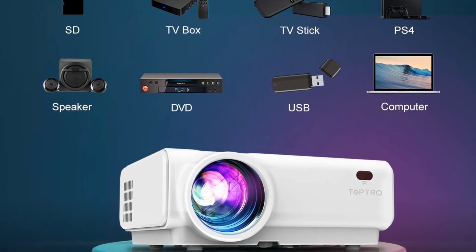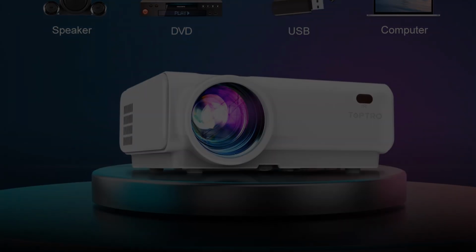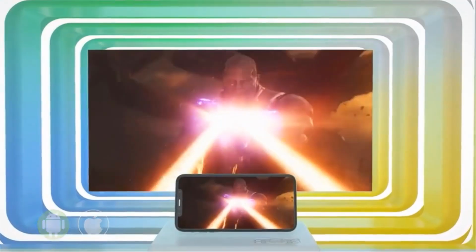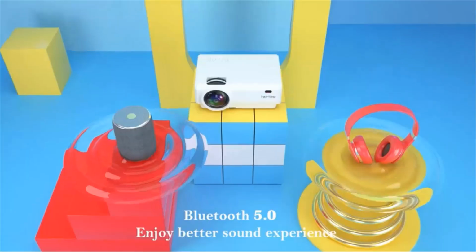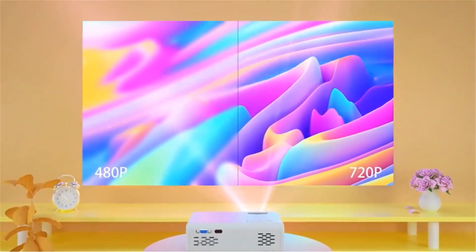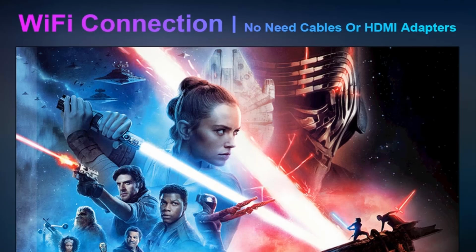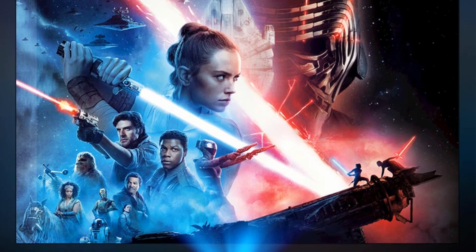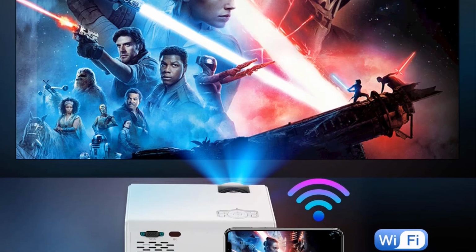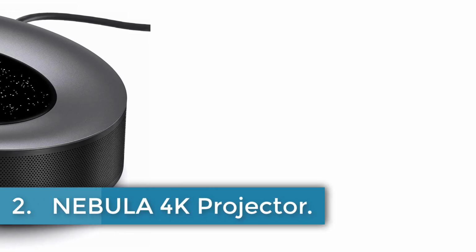Equipped with built-in speakers, a built-in cooling system, and a remarkable lamp life of up to 120,000 hours, the TR21 ensures a quiet operation and long-lasting performance. Its advanced Bluetooth 5.0 technology allows seamless connections to external speakers for an enhanced audio experience, although it does not connect to mobile devices. With multiple connectivity options, including HDMI, USB, VGA, and AV ports, this mini projector easily connects to devices like PCs, TV sticks, and gaming consoles, while its lightweight and compact design make it highly portable for on-the-go use.